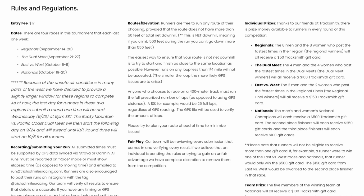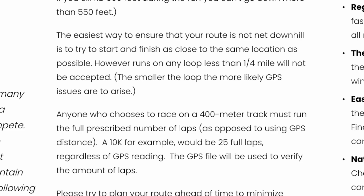I think what it has to do with is the precision of the GPS that regular people have access to. It's just not precise enough to really follow you around a track. That's why even the competition I just ran in yesterday's video, a virtual race for Trials of Miles across country, specified that you can't run on anything that has a sharper turn than, say, a track, because it would make verification of your results by GPS really difficult. So it's something known in the industry, and I think Coros has definitely solved that problem with this new algorithm.